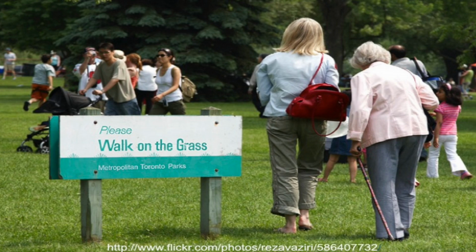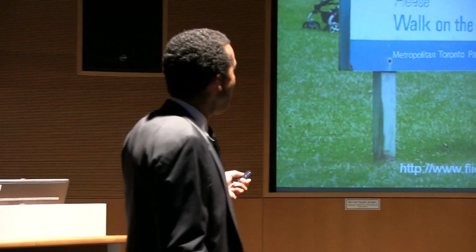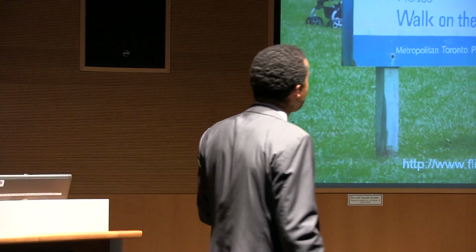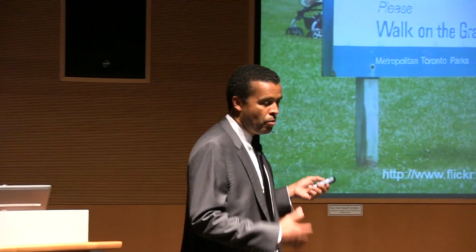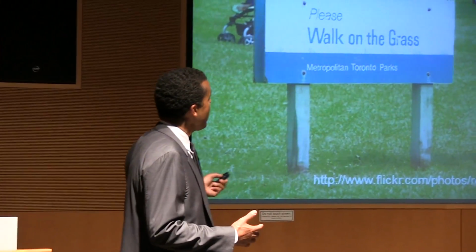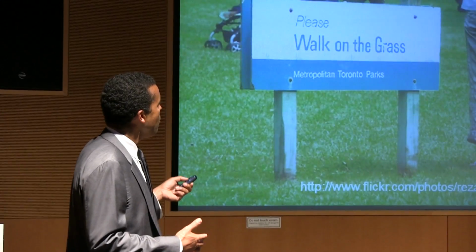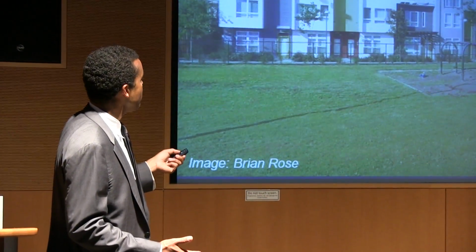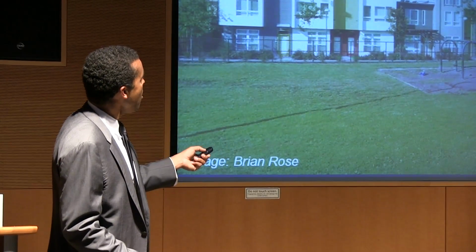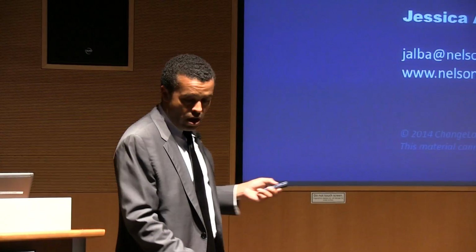This is in Toronto where I grew up. The parks in Toronto have these signs: Please walk on the grass. You know, the great part of my job is working with public agencies to get them to think more creatively about how to work with the public better so that we all get better use of what our tax dollars are spent on. Building pocket parks near housing so that the kids will actually use it. All of these are important steps.